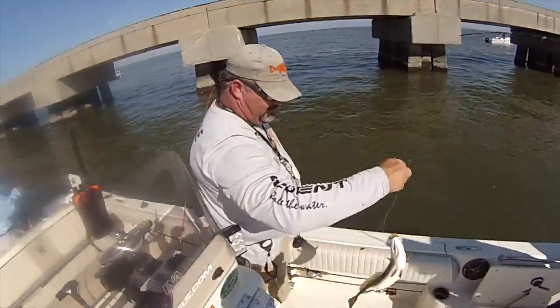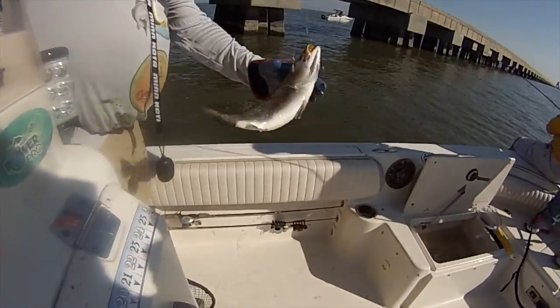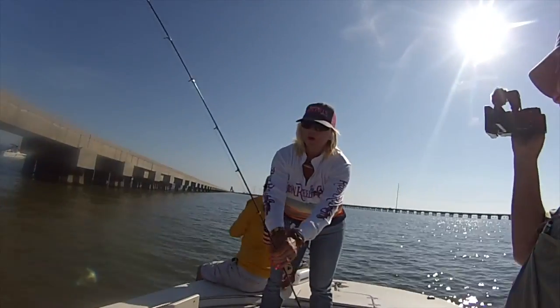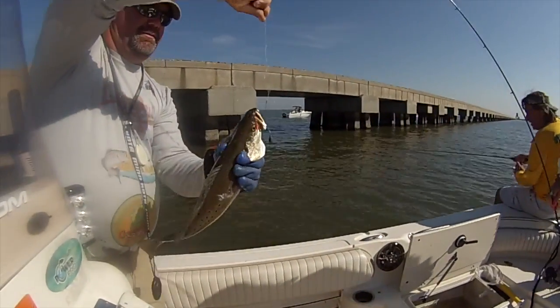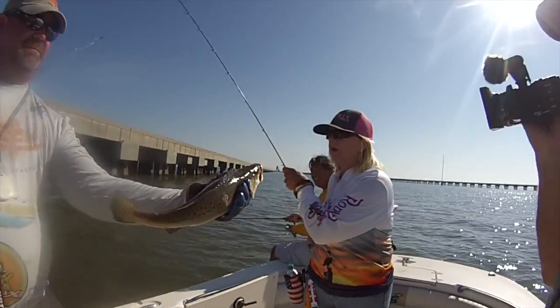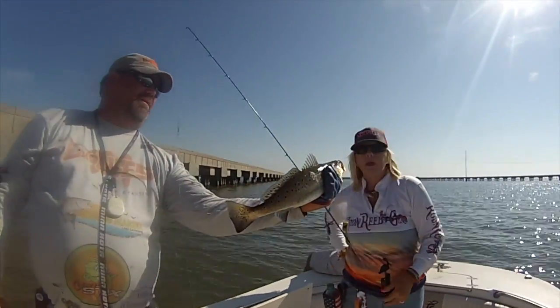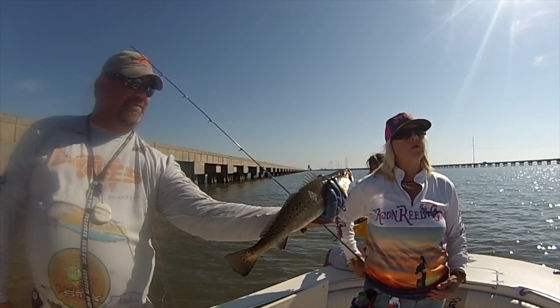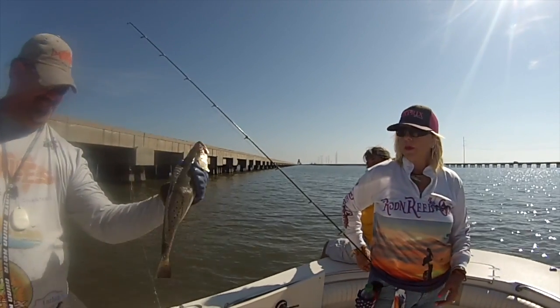Biggest one of the day so far. See, the best for last. Told you. That's a good one. Ooh, that's a nice one, Calvin. That's a good fish, man. That's a 2.25 pound fish. Little bigger. Maybe we can weigh it. Biggest one so far. Yep. All right, I love that.